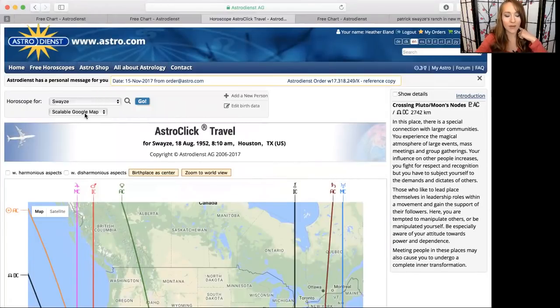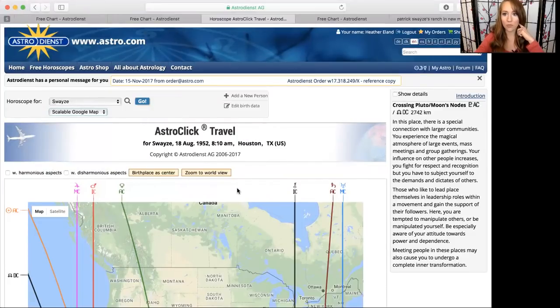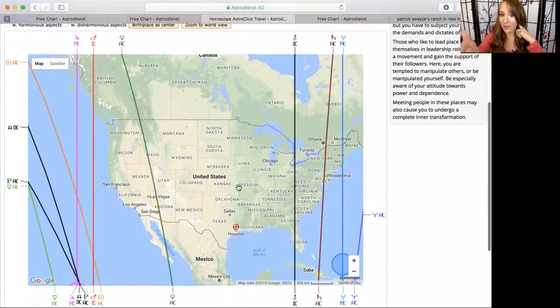your name. And then out of all of these different locations here, click Scalable Google Map, because that's the best and the easiest one to look at, because you can zoom in and out. You can get really close into specific cities and specific locations, and you can look at the whole world all at once. Whereas these other places, it's not as user-friendly, the interface, and how you can sort of figure out where things are. And so once you get to your Scalable Google Map in the AstroClick Travel in astro.com, you will get a map like this, right?